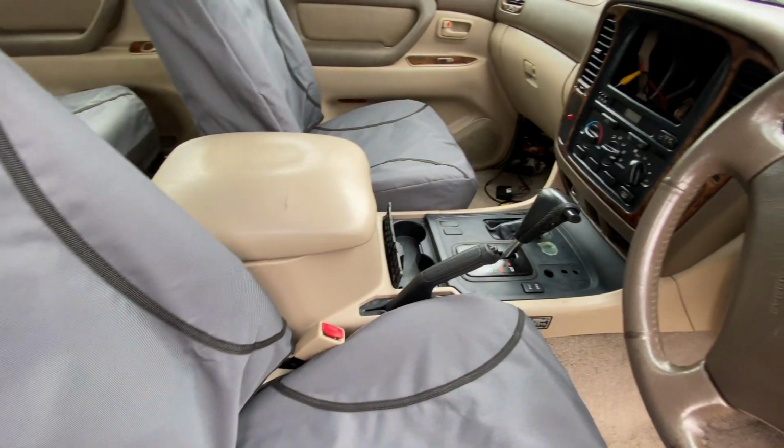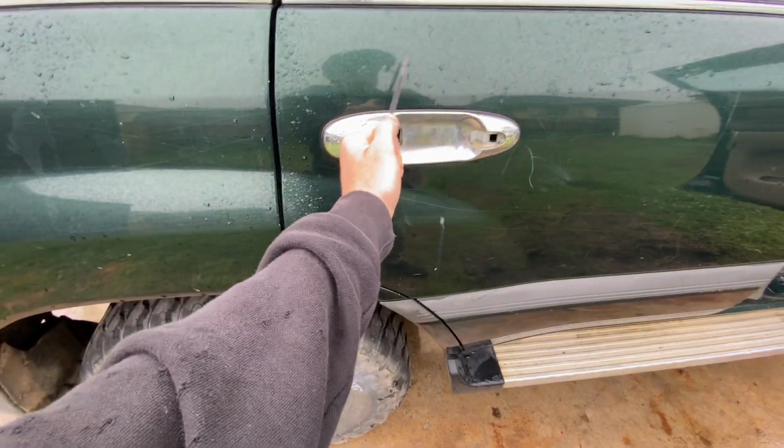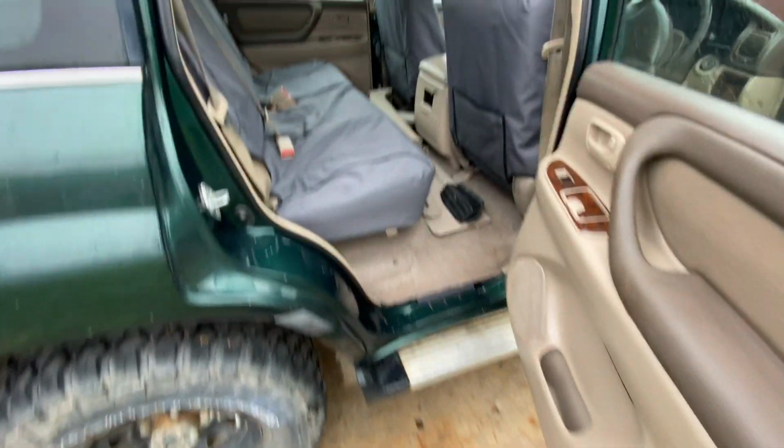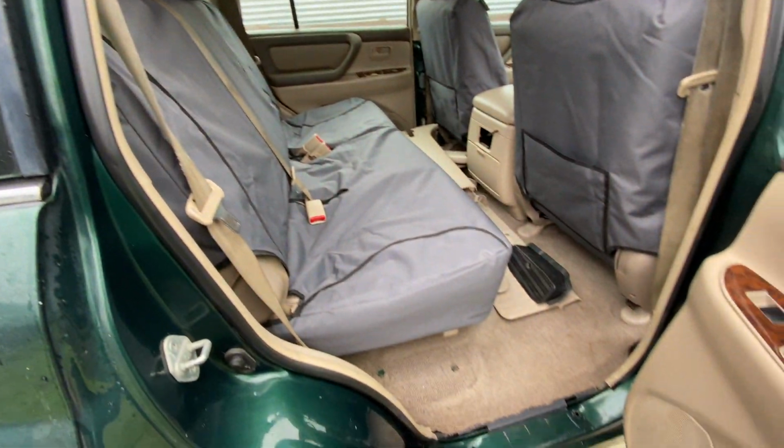Console's in, looking nice and clean. I've got to get the hot glue off the front there, but I'll tackle that later. In the back, it's looking just as good. Everything's all tidied up, ready to go.